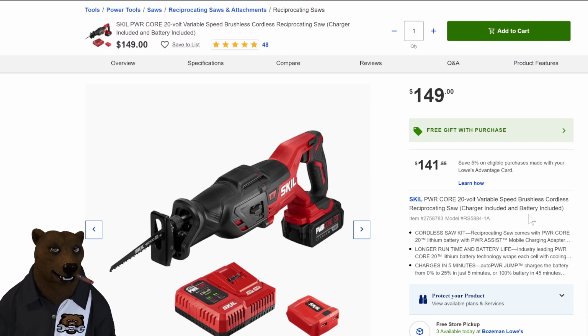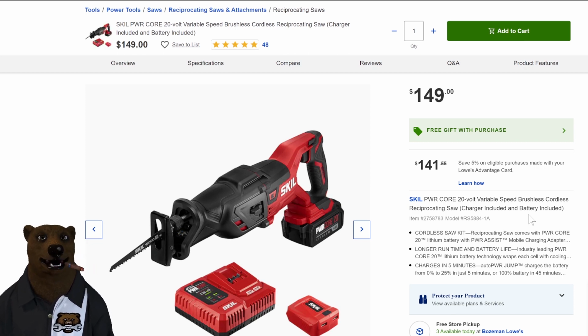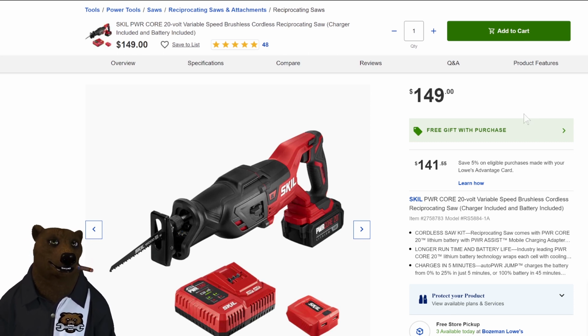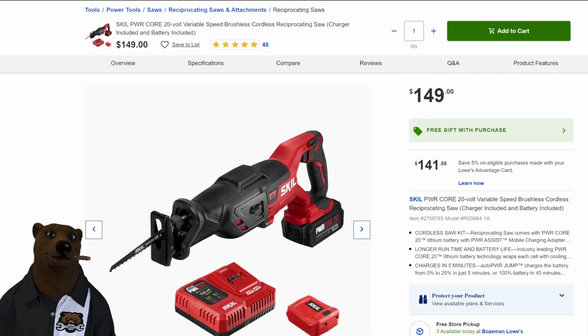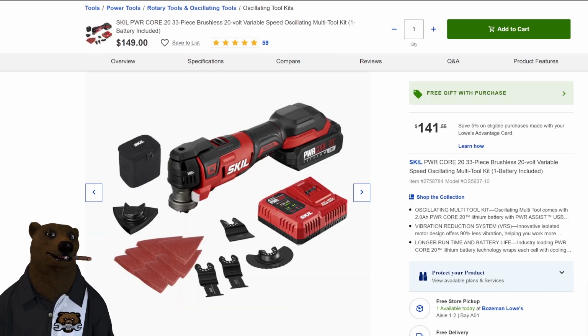In the 20-volt, they have two lines. They have a brush and a brushless. So this is the step up, the top of the line in the Skil there. So when you buy that, you get all that, and you're getting a battery with it, charger and battery included in this. Plus, you get a free 2-amp-hour battery on top of that. Next up, and let's see, that one was $149. Next up, let's go to this one.